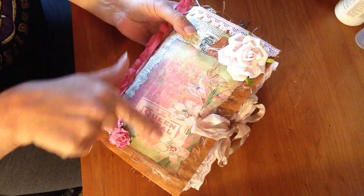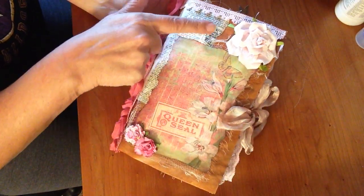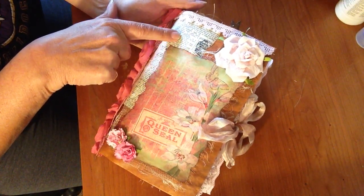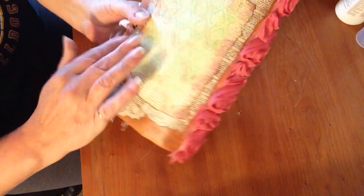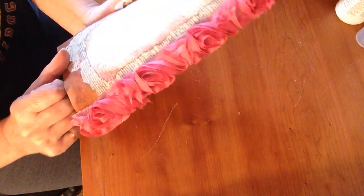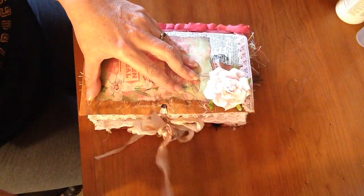This obviously is Tsunami Rose. An old dictionary that I got down in New Mexico. It's from 1961, and I had fun using that. And on the back, again, dictionary and Tsunami Rose. And it started out little, but holy cow, it got pretty darn chunky.